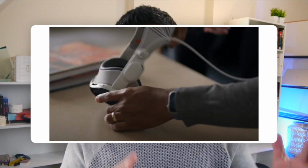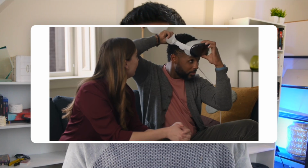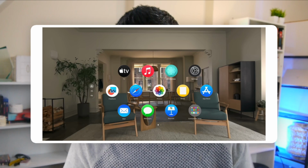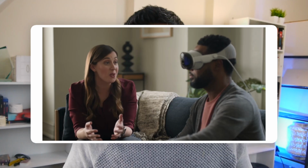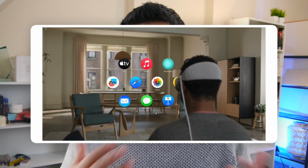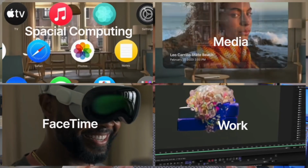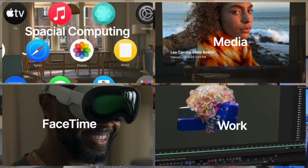The premise was this person who had not used the Vision Pro before is going to be walked through how to use some of the features. It's all scripted. It's not real. It's a proper advert, really, an extended advert. But it was pretty cool, and it demonstrated some of the key features of it. So here are 4 highlights for me from that demonstration and the use and features of this device.